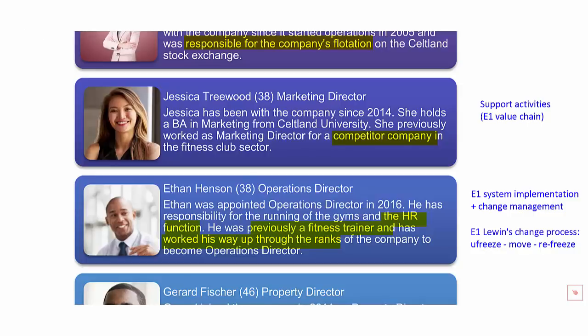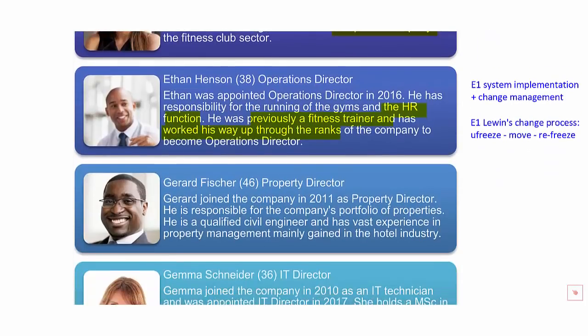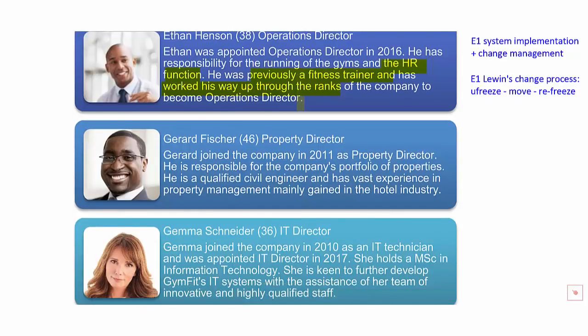Jared Fisher is the property director, and that's an important role because this company is a large portfolio of properties for each of its gyms. And he does have a little bit of external experience. He worked in the hotel industry, where property management is also obviously very, very important. So he's the only director on the senior management team with external experience outside the health and fitness industry.